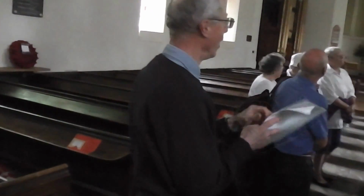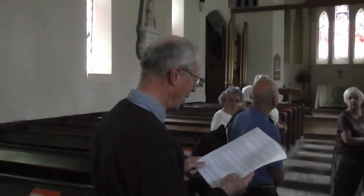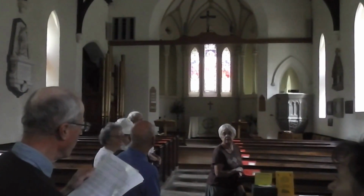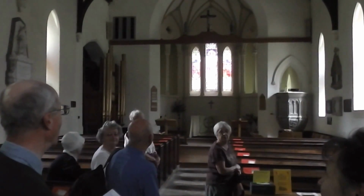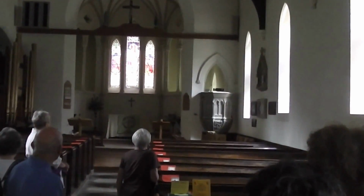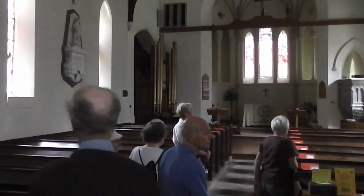The pulpit there was made of Caen stone from northern France and cost about £24 in its time. I don't think it's used anymore. I think they prefer to do the sermons from the floor. But they've still got some memorials from the 19th century along the walls. The pews are still here. The windows along the sides were reordered in the 1950s.